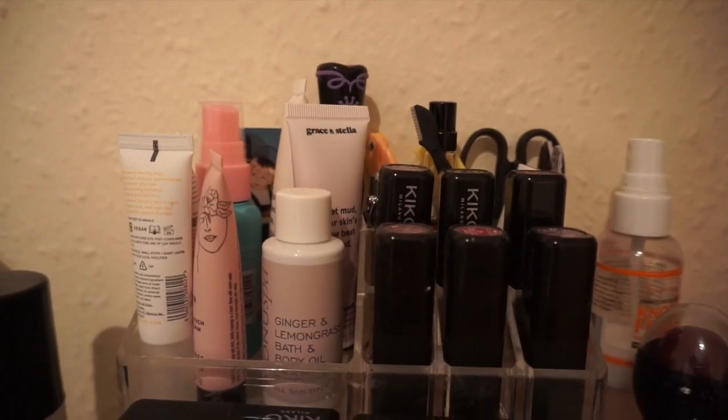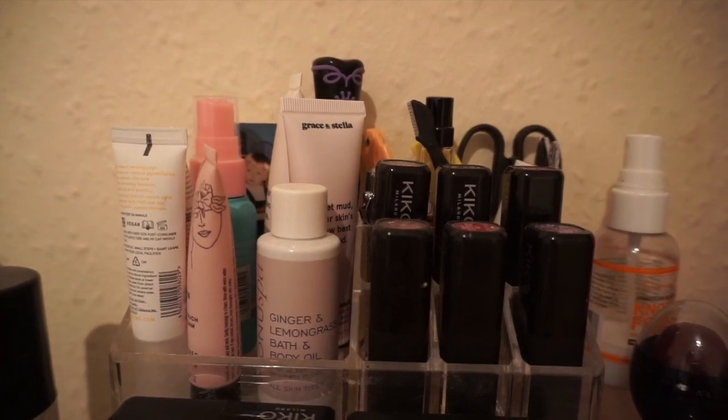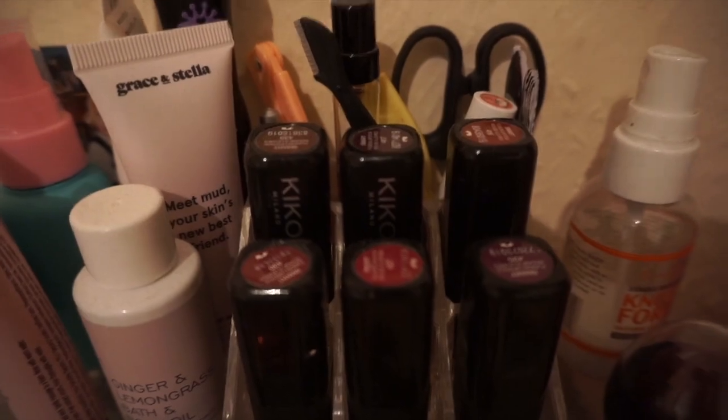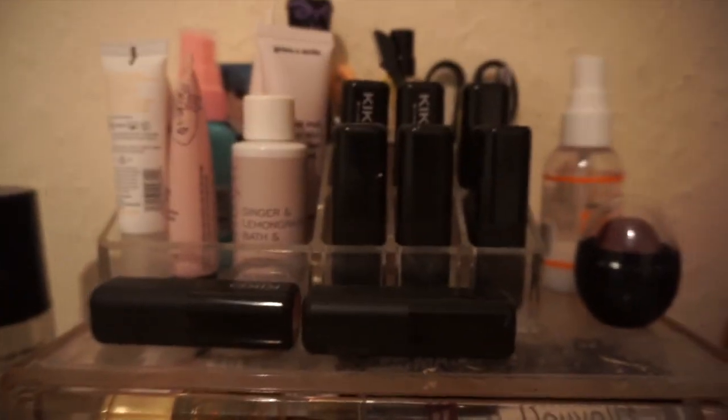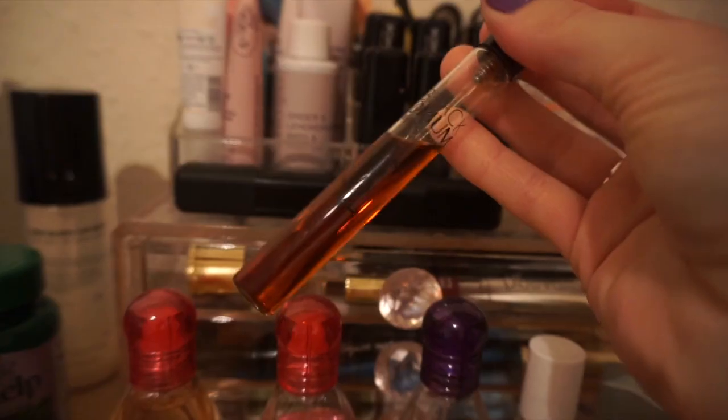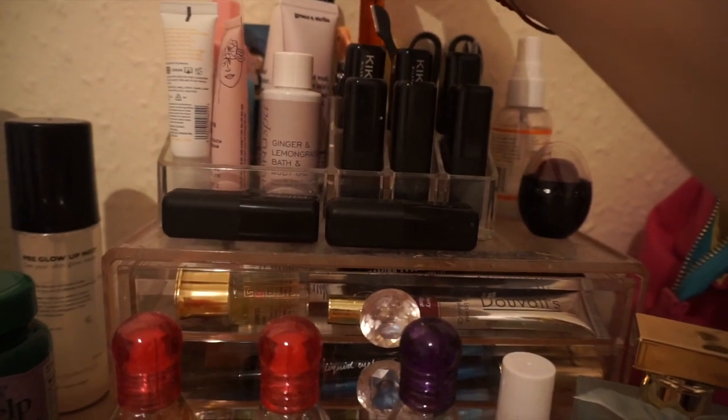Up here I have some other various face serums and face creams. I have all of my Kiko lipsticks. I really like Kiko. I feel like all these colours really suit me. I have 8 lipsticks from their Smart collection, and then at the back there I just have my eyebrow shapers, the last bit of my Black Opium from Yves Saint Laurent, and some other various tools like tweezers and scissors.